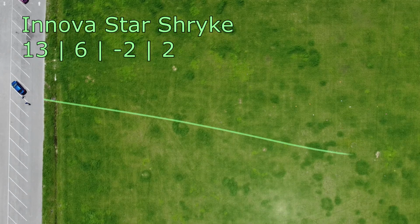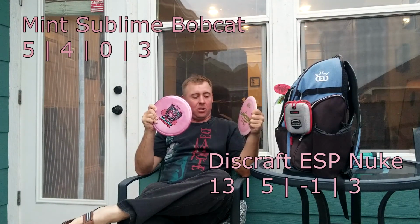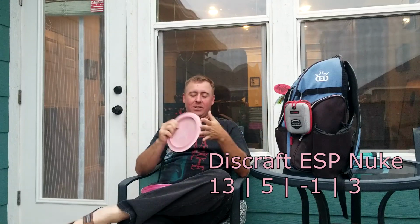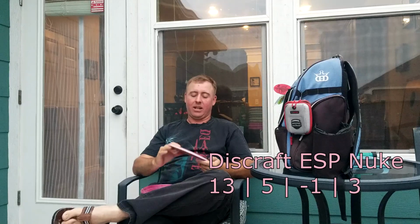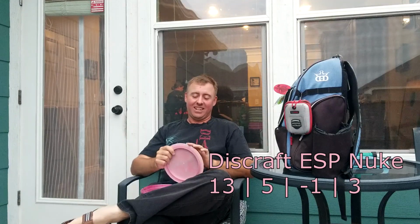The two things that I tend to swap it out with are the Bobcat and the ESP Nuke, which I'm still learning, the Nuke. I like the feel of it. I liked the way it was flying. I haven't tinkered with it nearly as much as I want to since seasoning it to perfection.